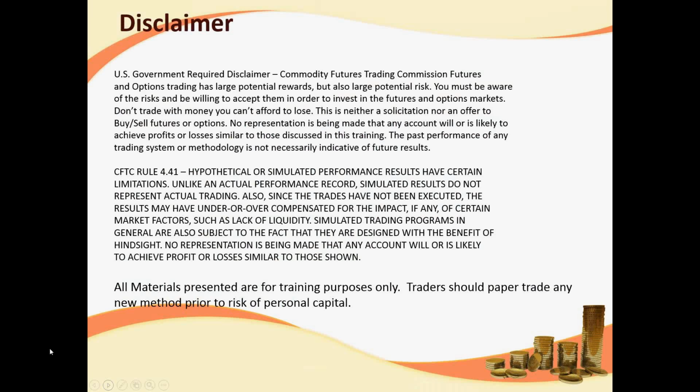We're going to do a real quick market review, look at some stocks, and hopefully give us some ideas going into next week. Remind everybody that all the materials that we do present are for training purposes only, and traders should always paper trade any new method prior to the risk of their own personal capital.